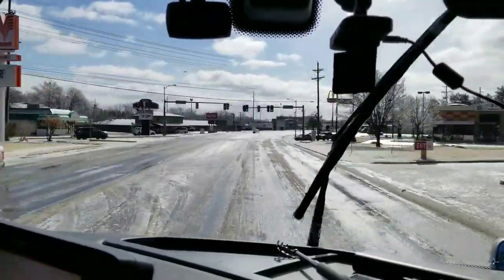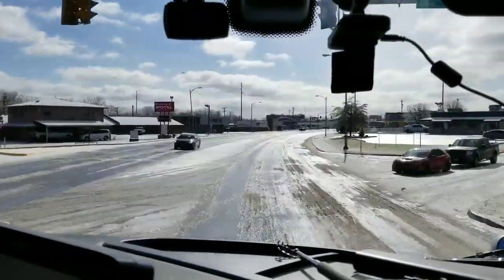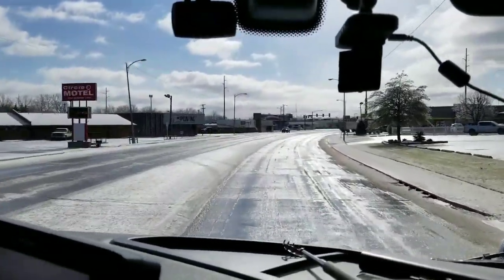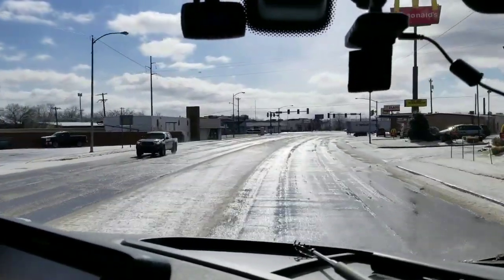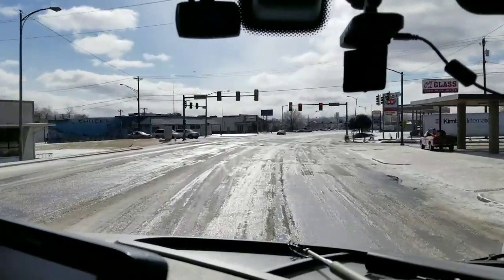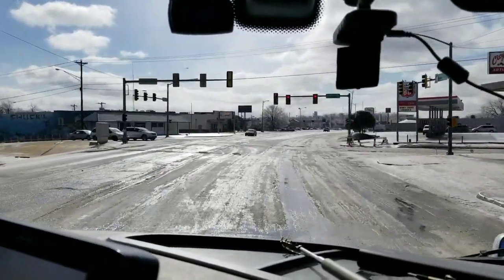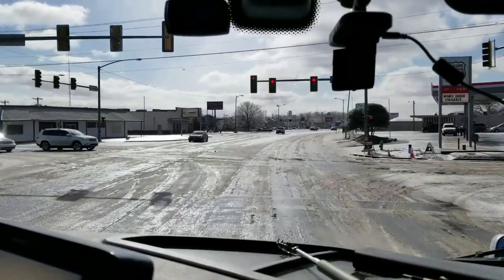We're at 35. If I have to slam on my brakes, no problem stopping. Absolutely not. You can see it's wet. There again, you have where people don't. Here we go. Slam on them brakes. Look at that. Nice and good. Didn't actually slam them, but I hit them pretty heavy.